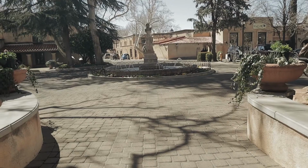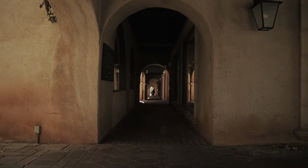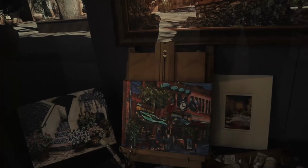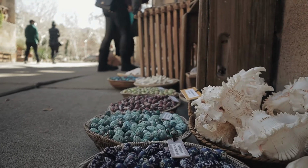But the whole shopping area was really beautiful. Lots of really cool architecture and sculptures and just a lot of different things like that. There's tons of artwork. There was a guy playing music. There's all sorts of little knickknacks and shops in there for you to check out. So if you want to get away and take a break from hiking for a little bit while you're in Sedona, I would highly suggest checking that place out.